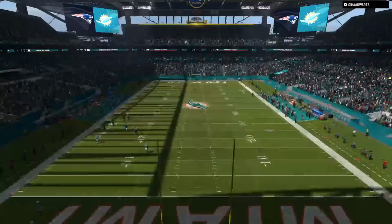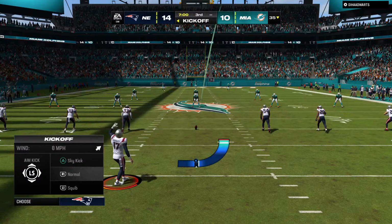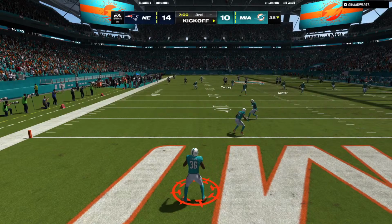Welcome you back live now inside the booth alongside Charles Davis. I'm Brandon Gordon, set and ready to rock for the third quarter. The Dolphins down on the scoreboard, but they'll have it first as we get going in this third quarter. And he will not bring it out. It's a touchback.